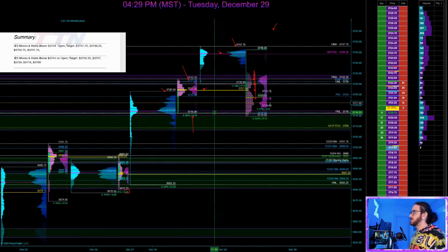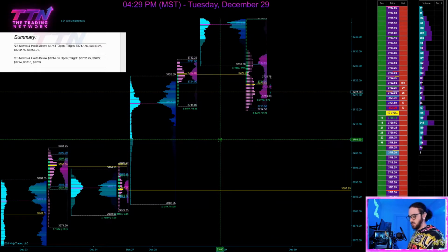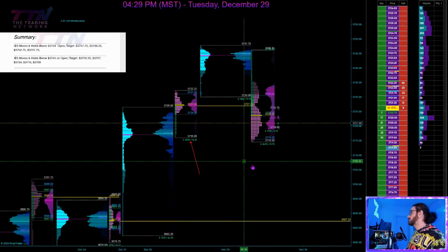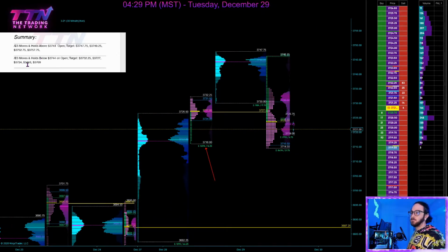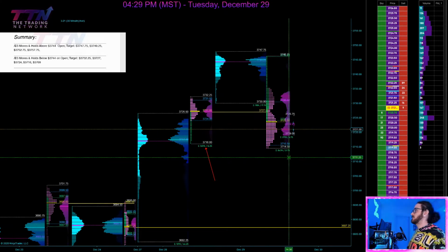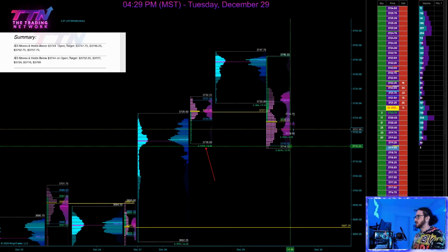So my second to last downside target was 37.16, which was yesterday's low. Let me make this a little bit clearer here. So yesterday's low was my second to last downside target. You can see here, 37.16, and that ended up being very, very close to today's low as well. We got down to 37.1450 in today's session.